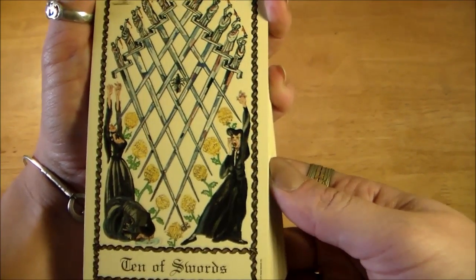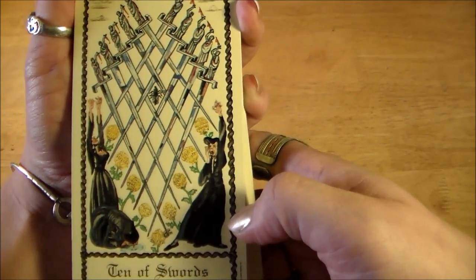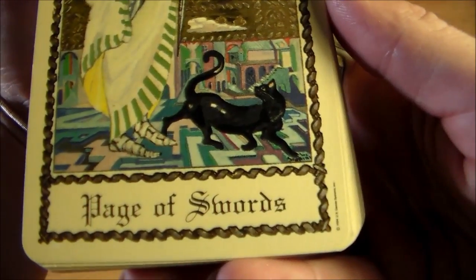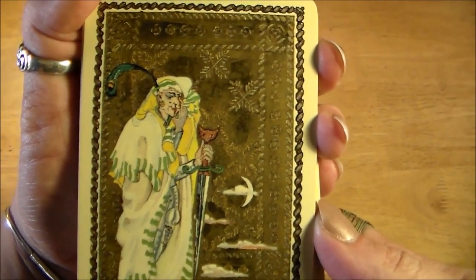Lord of the Flies kind of thing. And then the women down here are in mourning. They're crying. And on into our court cards here. Check out this Page of Swords. He'd be the second Hay of Vow.